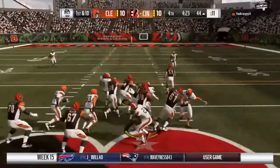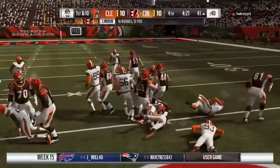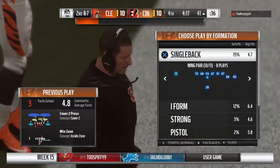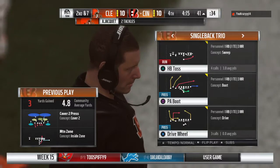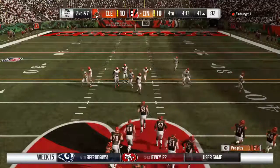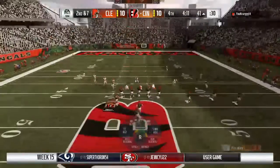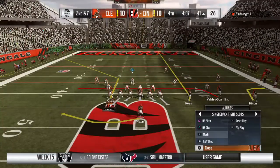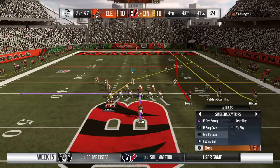A handoff to Mixon. And some good tackling there as he stopped up at about the 41. 3 yards on the pickup there, and it'll be 2nd down. They tried a quick hitter inside, but that one was swallowed up because what they're hoping, those big defensive linemen will take the bait and move laterally and open up a crease that they can run through. Didn't happen on that play.